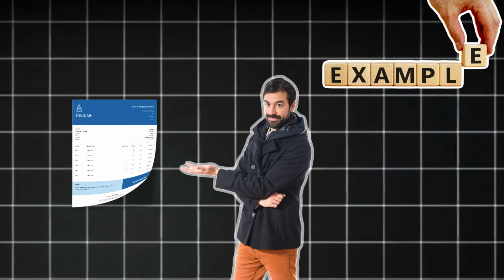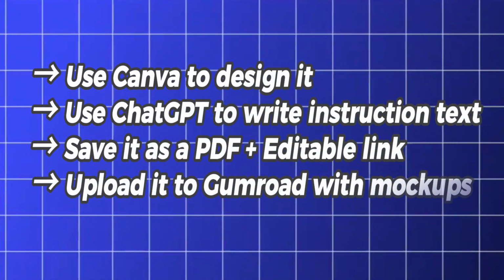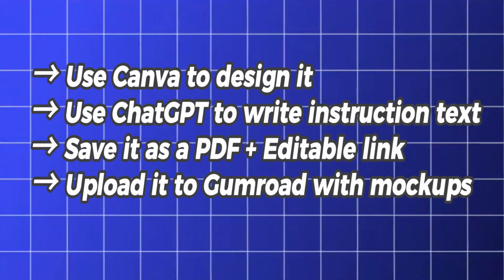Example: want to sell a freelancer invoice template? Use Canva to design it. Use ChatGPT to write instruction text. Save it as a PDF plus editable link. Upload it to Gumroad with mockups.